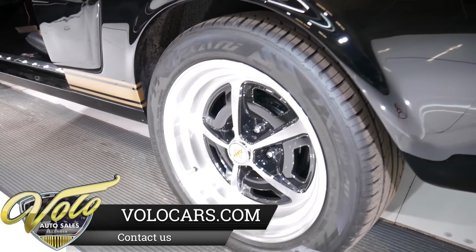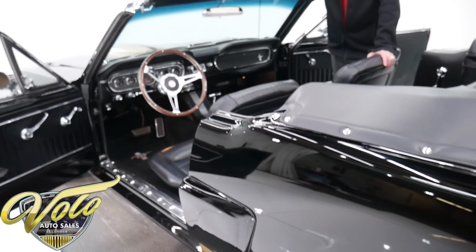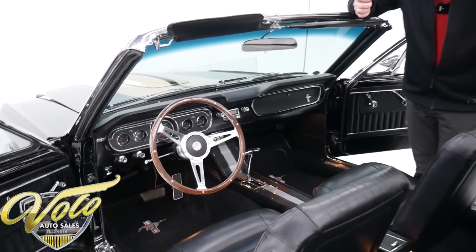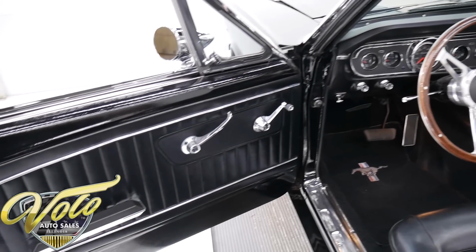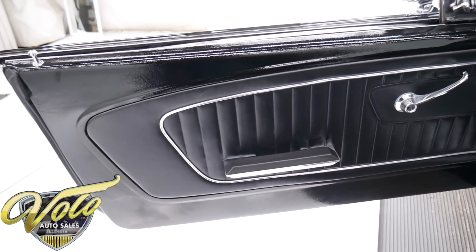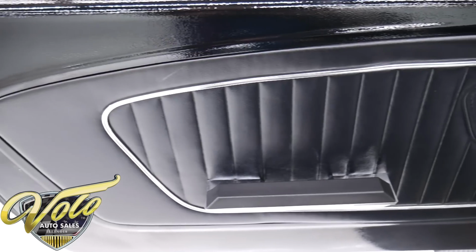I love those billet Magnum 500s, so you still have the retro look, but it has some modern flair. Door panels new, the armrest, the metal's painted gloss black, weather strip around the doors new.